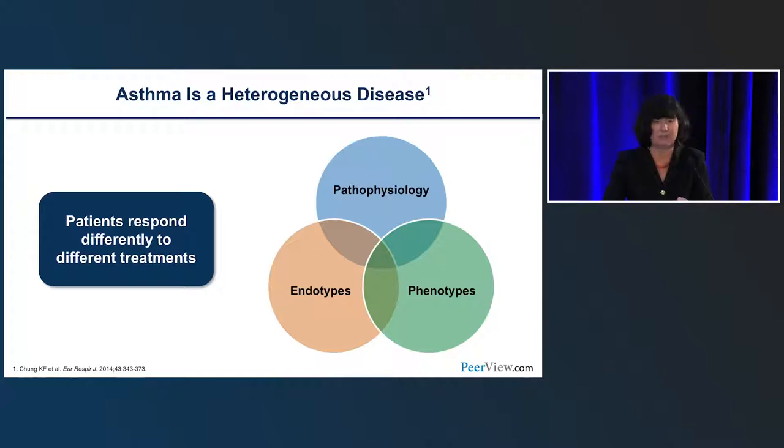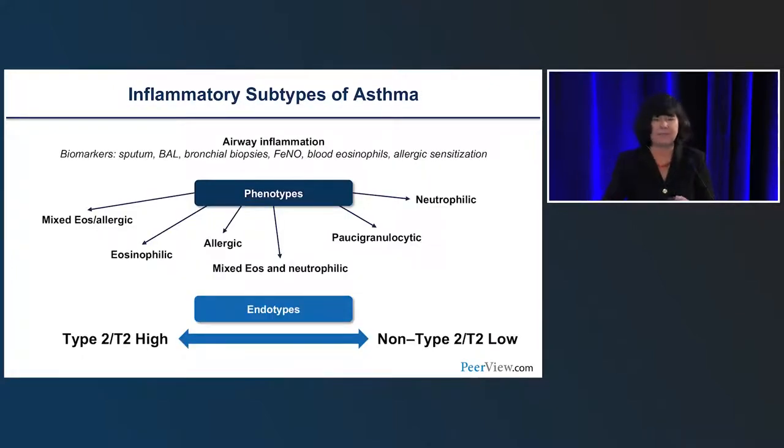especially with severe asthma. And we know, because asthma is heterogeneous, that there are many different kinds of asthma or phenotypes. And they might be a mixed eosinophil allergic. Then there may be an eosinophilic that's not allergic. Then there could be a mixed eosinophils and neutrophils. There's also a polygranulocytic, where there actually is very little inflammation at all. It's really all about structural changes in the airway. And then the neutrophil can also be a predominant cell in asthma.